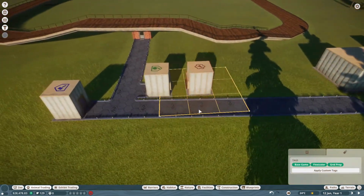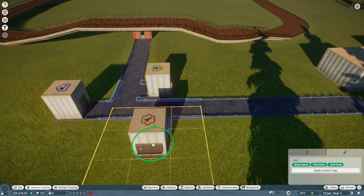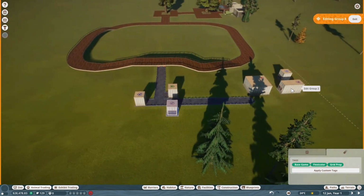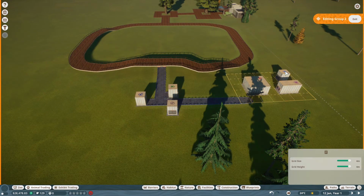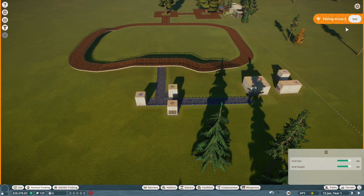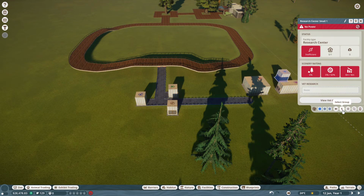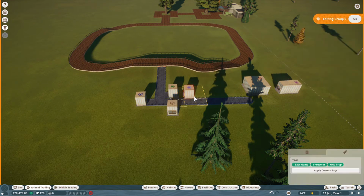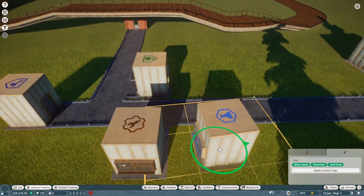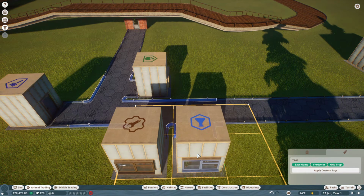Let's put them right here. There we go. Awesome. And then research. We're going to need to get our research. Oh, what happened there? Exit out of that. Not workshop. This one. Let's put it right beside the workshop. There we go.